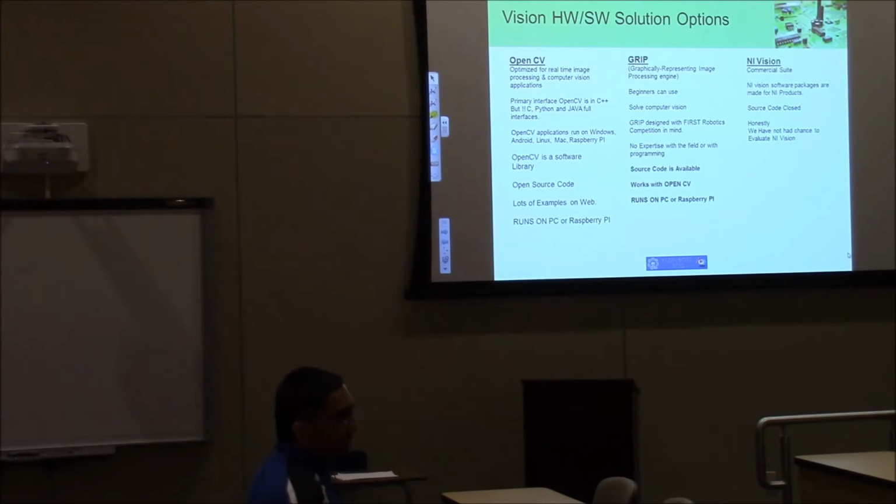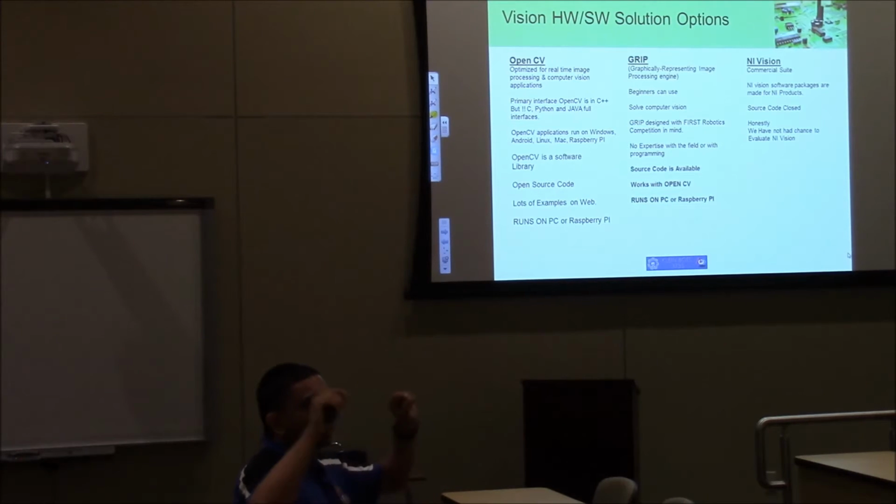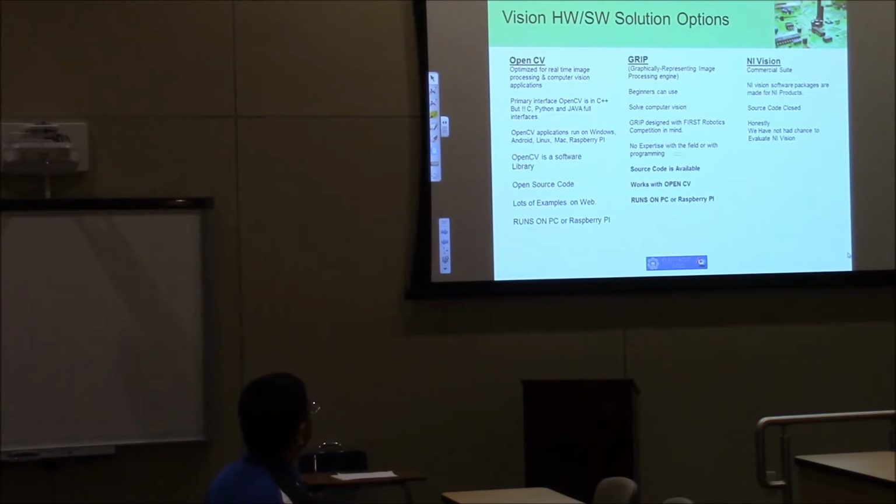Very little programming is required. It's like LabVIEW, you just connect the dots. It's very simple, but you have to know some basics about vision. Source code is available, and it actually uses OpenCV. So if you learn things in OpenCV, you can apply them elsewhere or even stay in GRIP land. It runs on PC and it runs on Pi. In our team, we are actually running it on a PC, on our SmartDashboard. I'll talk about how the hardware works for us.